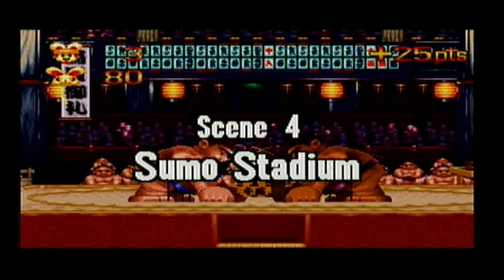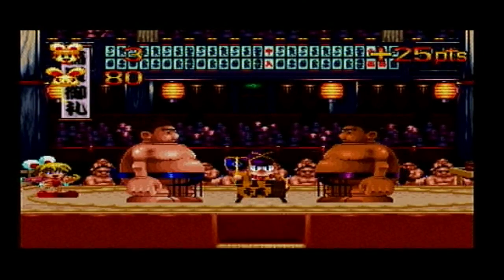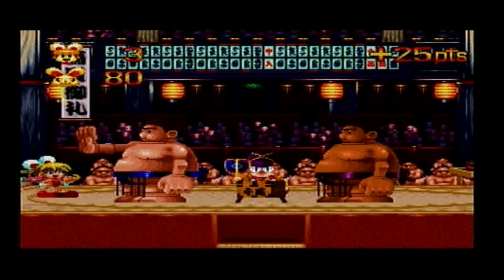And Sumo Stadium can only mean one thing. It's boss time! This time I'm not bullshitting you either. This one really is a boss battle. So now you'll actually get to see what my real skills are during a boss battle.